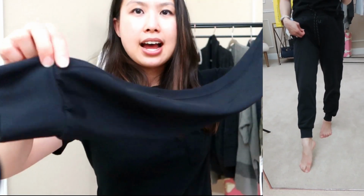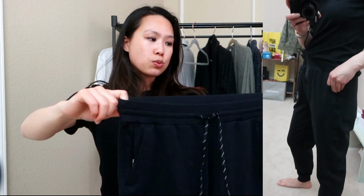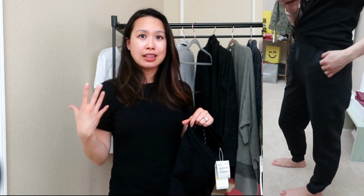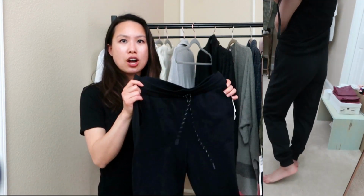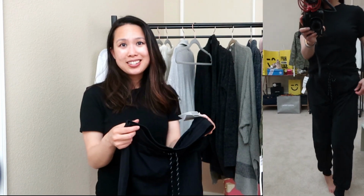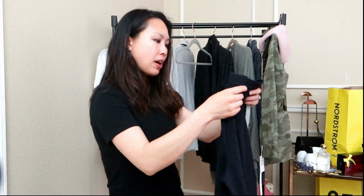I love that it has an elastic banding at the bottom of the leg too, because again, I'm short, so it really helps prevent dragging of the bottoms onto the ground. So I highly recommend this one as well. It feels very comfortable if you're in the market for something you could work out in but you don't have to, and you could lounge in it as well. This one is a good option. Again, this is by the brand Zella. It is $38.90 during the sale, and after the sale is $59. So a good price for during the sale.